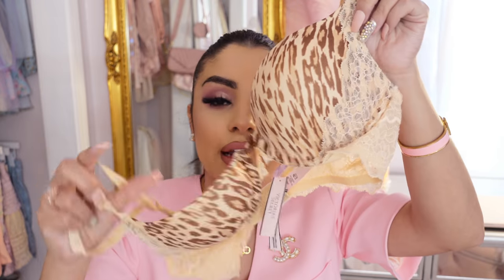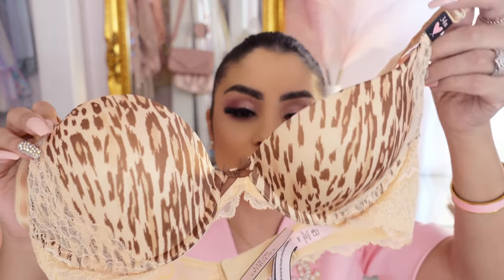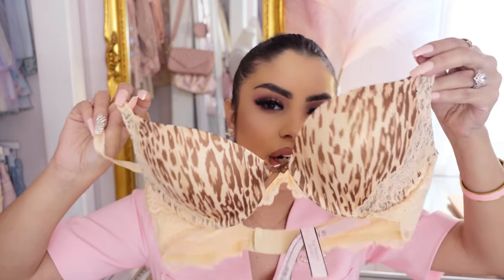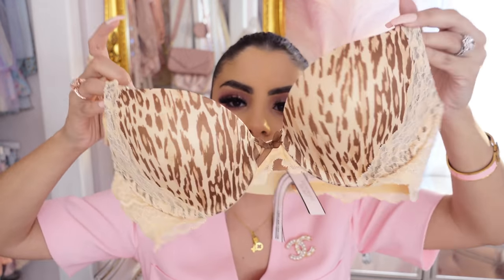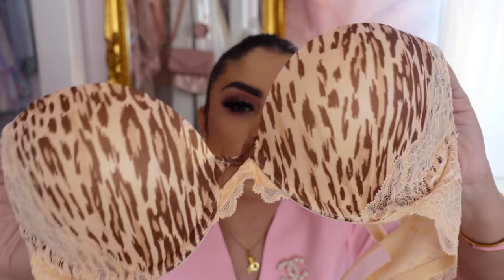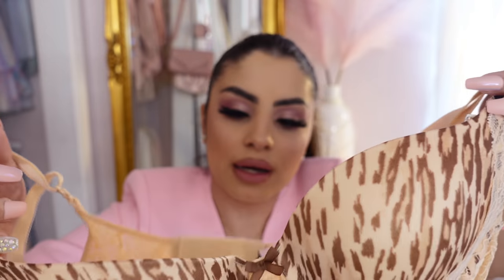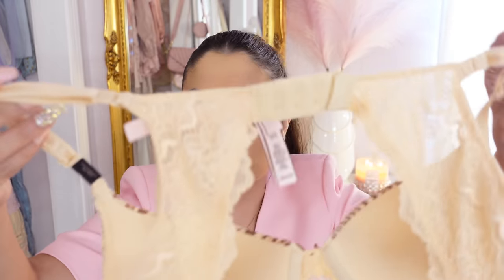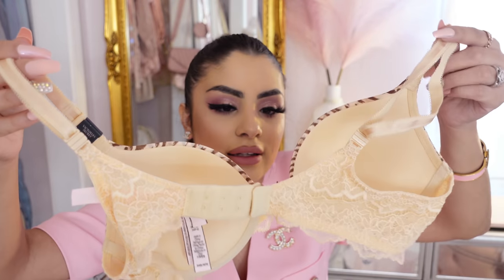So this is the first bra. Look how pretty she is. This is a very pretty, lighter leopard. It's not a dark black and brown leopard. It's a pretty brown and tan leopard, and I just thought this was the cutest thing. It has a little bow. The back has lace. It's just really lacy and it feels such amazing quality. I always touch my bras when I buy them.